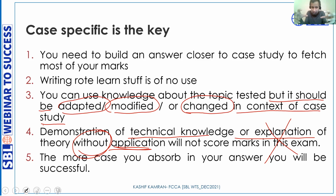So it's about absorption of the case, right? The more case you absorb, the more successful you are. I hope you're getting that word absorb. Absorbing is the key. The more you absorb, the better for you. The more you sync, the better for you. The more you link, the better for you. So what is the first understanding we're getting today? Linking, syncing, absorbing the case study in your answer. The more, the better.